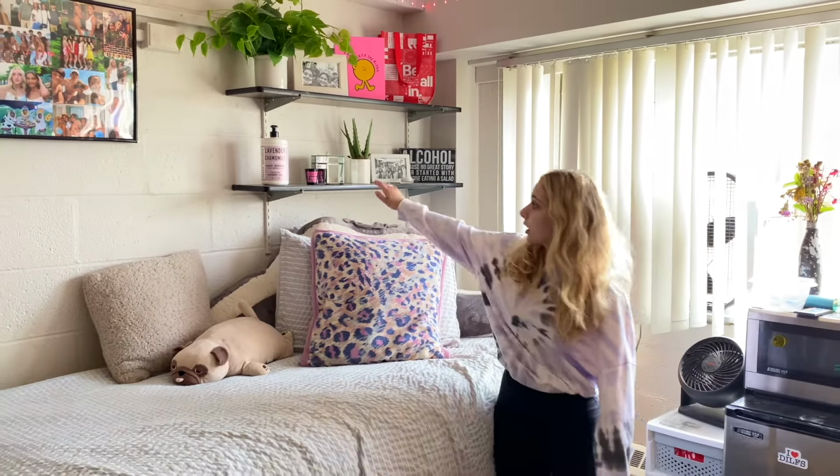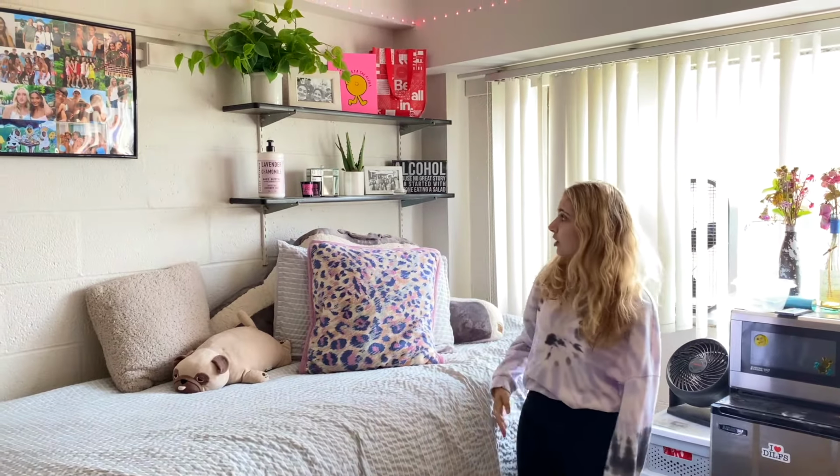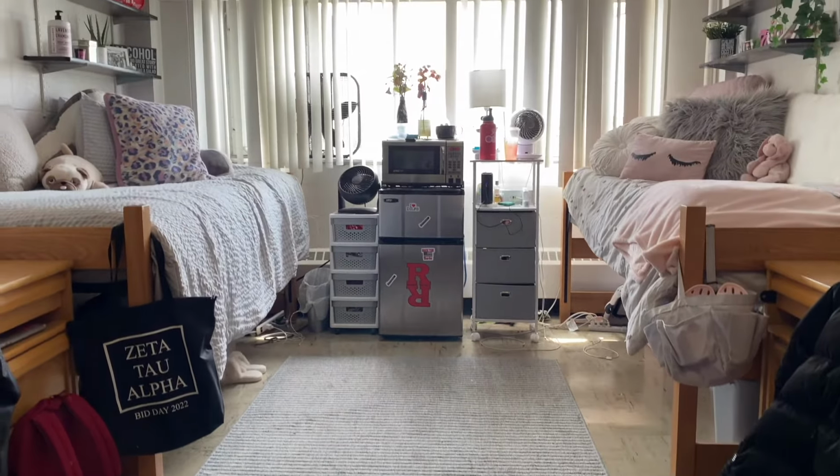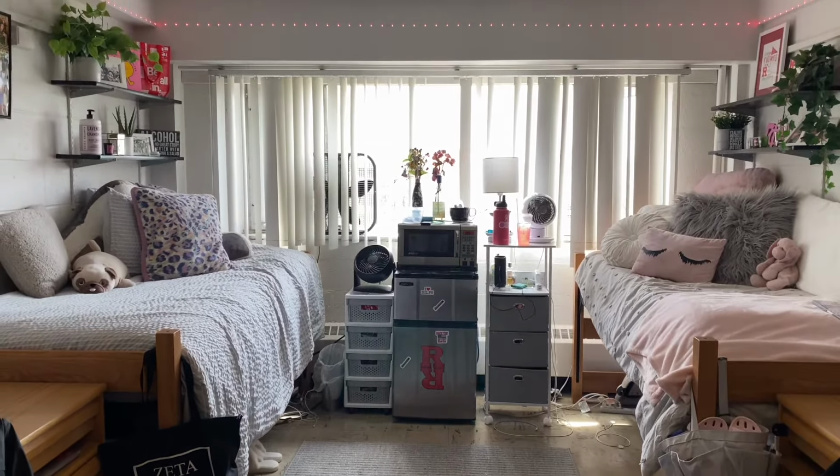This is my roommate's side. So in Freeland, we are given these 2 shelves that were already built in. They're super great for putting up decorations. There's a couple of differences between Mettler dorms and Freeland dorms. Right off the bat, the dimensions are different. As you can tell, this room is longer and there's some more space in the middle. In the Mettler dorms, even our longer rooms are a little bit more compact. And then also something different here is these walls are cinder block. In Mettler, our walls were just regular walls.